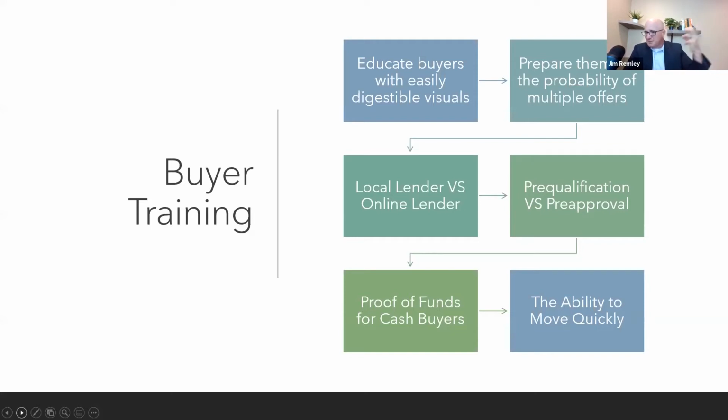Some buyers believe that because of COVID, they can come in and lowball, they can discount, that they're not going to be competing with anybody, that it's like 2009, 2010, where there's a plethora of houses and tons of foreclosures. A lot of buyers come to the market with that expectation, so we've got to educate them.